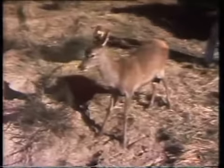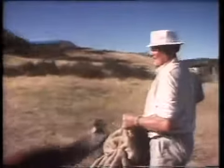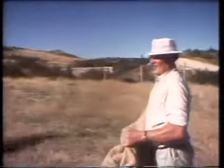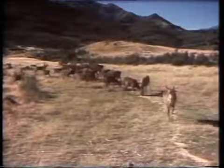Ian numbers all his deer with plastic ear tags so that records can be kept of the breeding stock. There we are. Woody. There you go. Here, little fella. Come on! He shows us his main herd of red deer. He now has about 200 deer on his property.